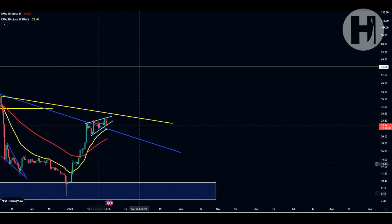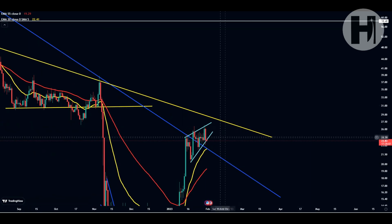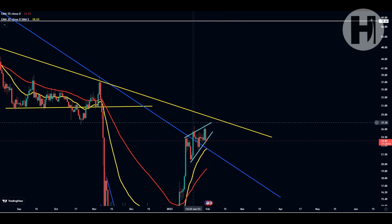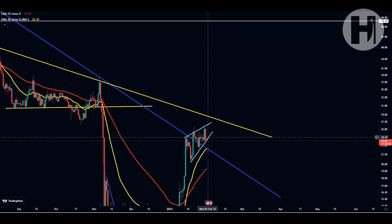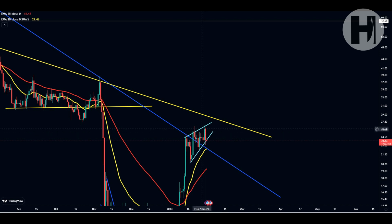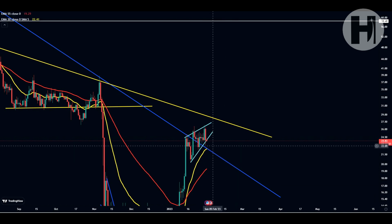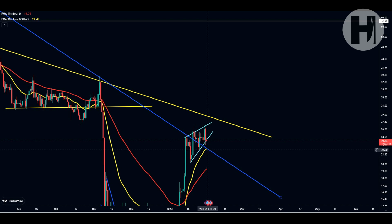But if you take a look at the price here, from the local high you're down 10%. So already that's a pretty good pullback. So I wouldn't be selling at this point. You should have been selling way up here at $26, right? When you were sitting at a whopping 16% pullback to the 20 EMA. So right now you're very close to the 20 EMA.